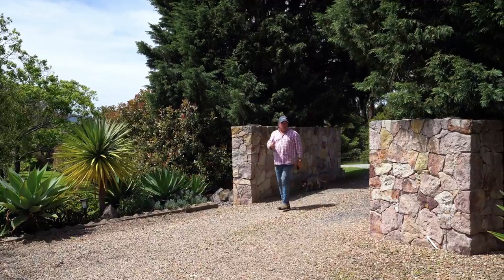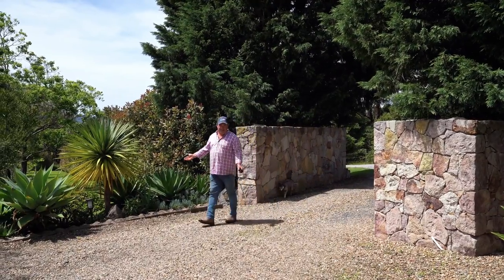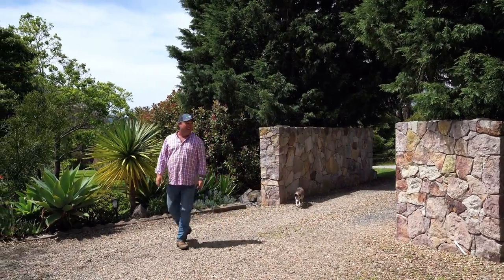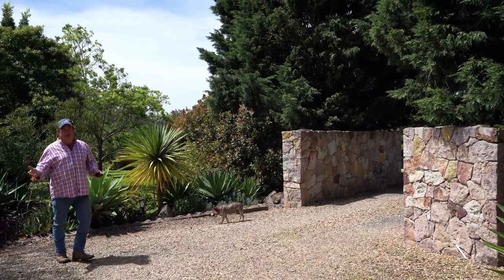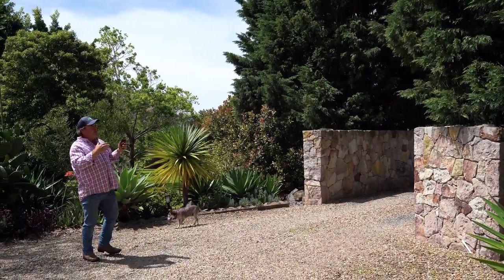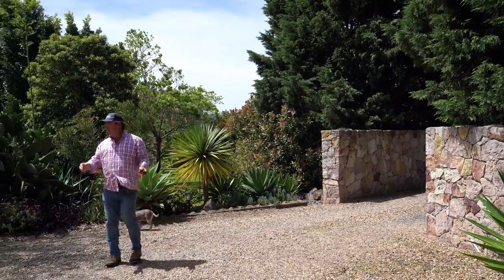Bonjour madame, bonjour monsieur. You'd think I could be in the south of France, and that's the only French I know. How beautiful is this entranceway? You've got the stonework, which has been done by a master craftsman. The conifers are up, giving you these grand pillars of green.